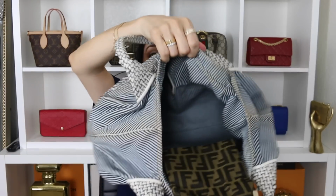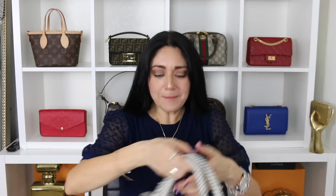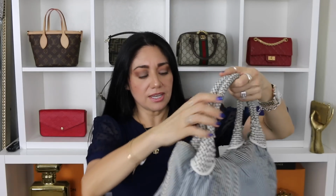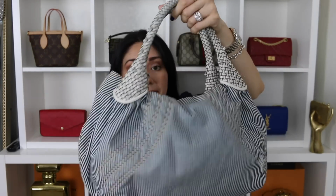On the inside, besides this guy, you don't have any other zippers, slip pockets, or anything like that. And here is the tab that says Made in Italy Fendi. It still has the plastic attached to the little tab there, but there we go. And again, there is this beautiful braiding on these handles. It is in such great condition. I mean, like I said before, no yellowing on the leather. There are no gnarly stains on this denim either, which I think is amazing considering how old this handbag is.